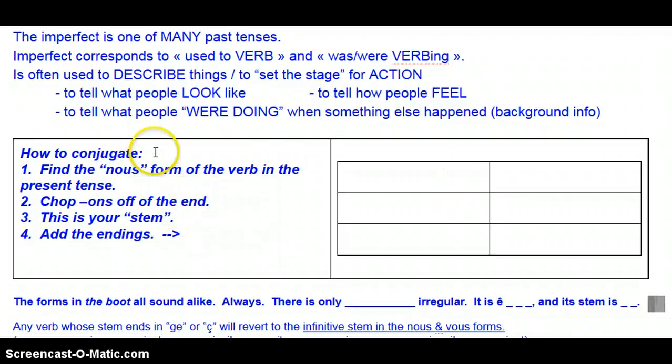How to conjugate in the imperfect. It is not complicated, but you have to know the verb in the present tense.